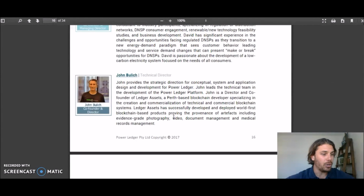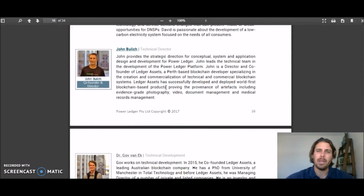John is a director of another company called Ledger Assets, which is a blockchain-based development company. Now that's a very good thing because they've got people experienced in blockchain technology in their team, something that we've talked about before in previous companies.